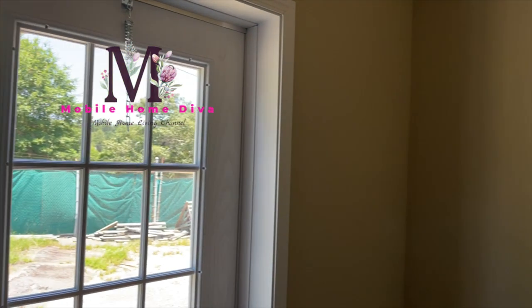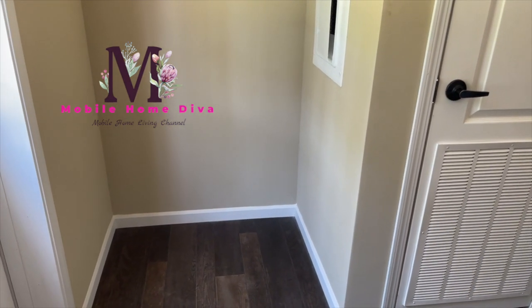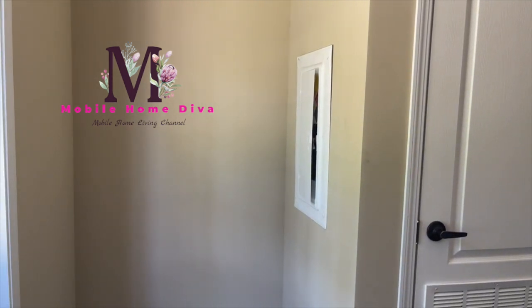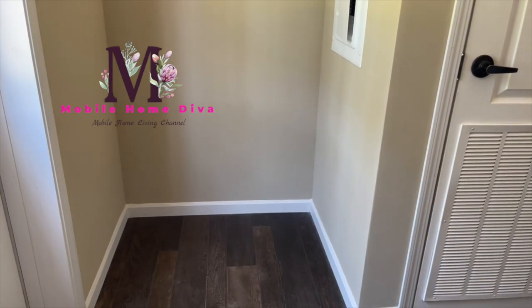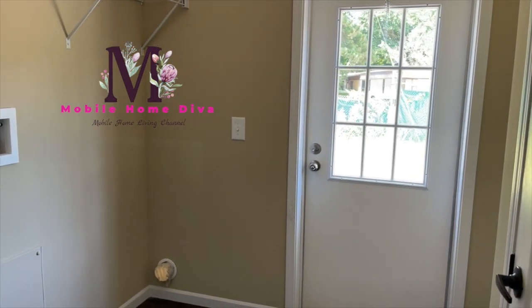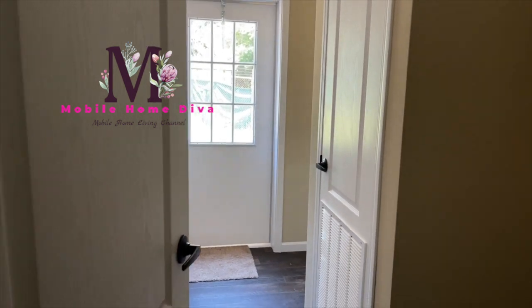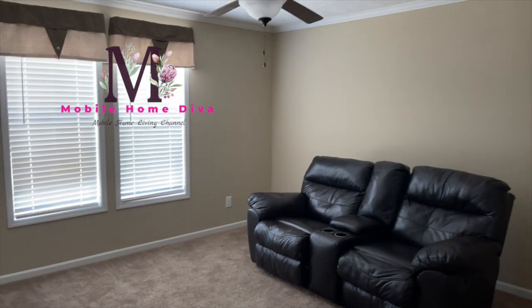And then you also have another little nook in this corner, which of course I would put some hooks over here and have like a little mudroom area, so people could come in, sit on the bench, take their shoes off, and hang them up on the hooks and whatnot coming through that door. So you've got the door that leads out to the deck, and then you've got this other back door for everyday use. Really pretty.